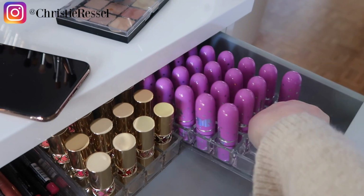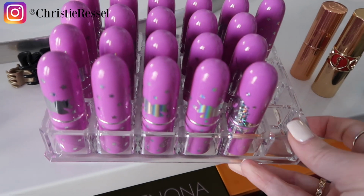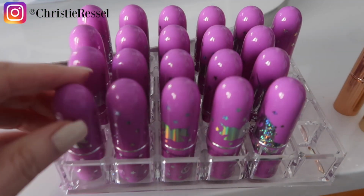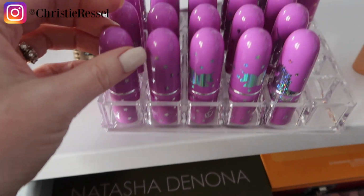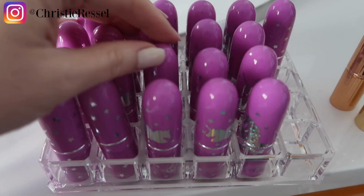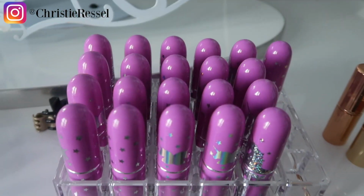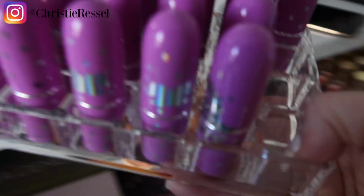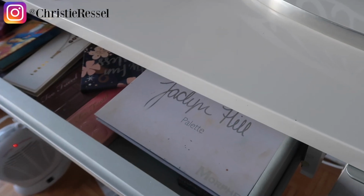And then again, we had done this with the last one, but look at all these Lime Crime lipsticks, guys. Oh, I used to love all of these, but honestly, it's time. They need to go. I don't use them anymore. They have to be expired. Like, these are years and years old. They're such fun colors, but it's time. Oh my gosh. Bye, guys.